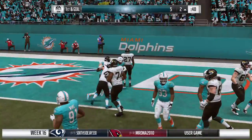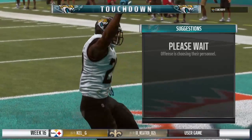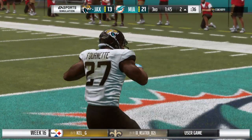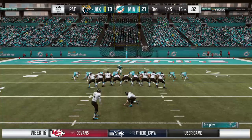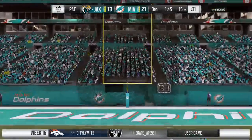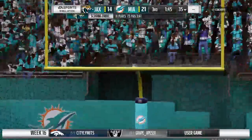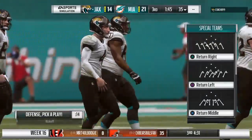On the run, it's Fournette. And he'll take this one in for a Jags touchdown. A great play there. Touchdown number 15 on the year. And the Jaguars have cut it back within a score. Point after by Lambeau, up and good. And they're back within a touchdown at 21-14.